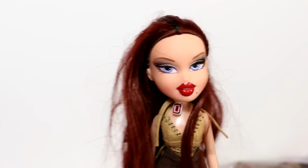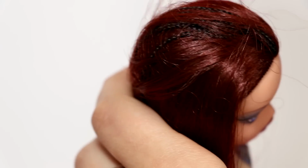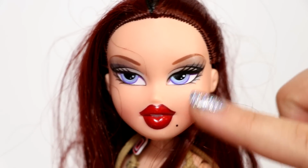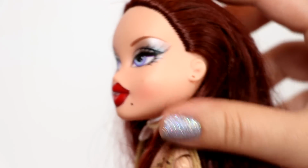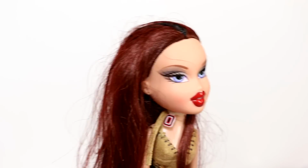This Bratz doll is Roxy, and I know this because I actually used to have her. I'm not sure whose outfit she's wearing. She kind of looks like she has some corn or something in her hair. I don't know if you can see this, but she does have some dirt stains on her face. So I'll have to see if I can get that off. Otherwise, she's in pretty good condition.